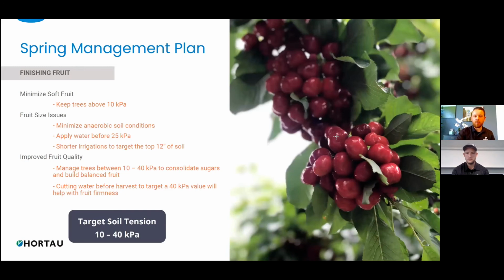Now, as far as finishing fruit, we want to make sure that we're keeping our tension above 10. Once we start to get below 10 kPa, we start to see soft fruit. We see good size, but it's not going to be firm, and you won't necessarily have that consolidation of sugars and that quality.